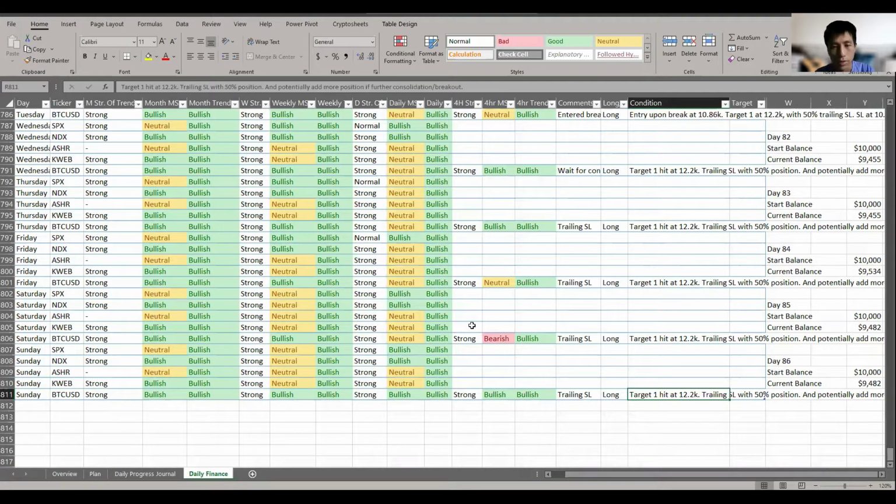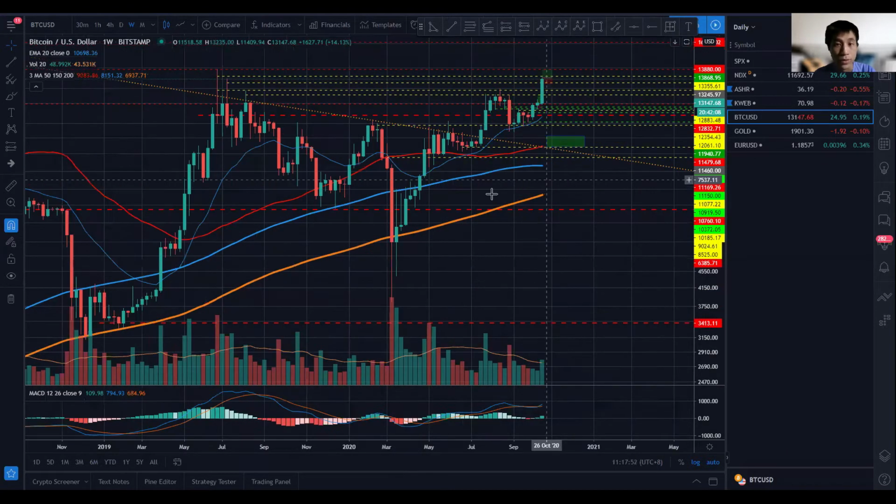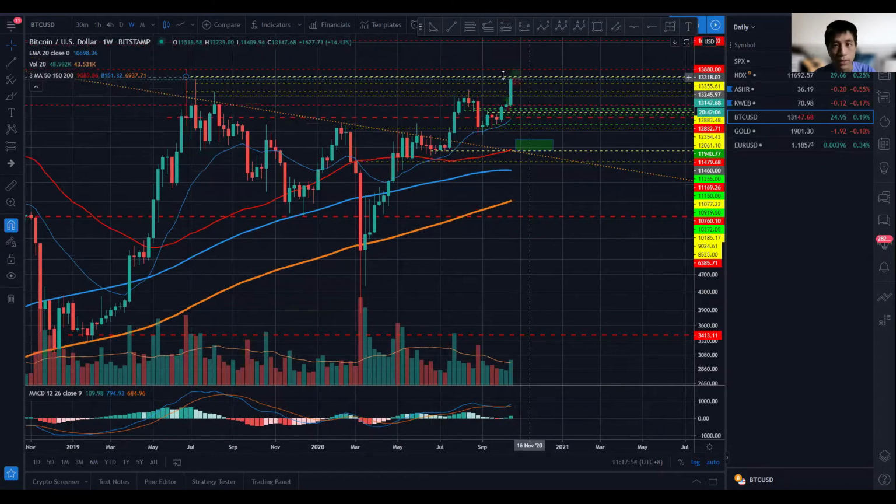All right, so today I'm just doing a very quick update in terms of the daily chart for Bitcoin and also the 4-hourly chart. But over here, you do see that I'm looking at the weekly chart because tomorrow will be the weekly closing, and it looks really bullish in a sense that you can see this very large green candle.